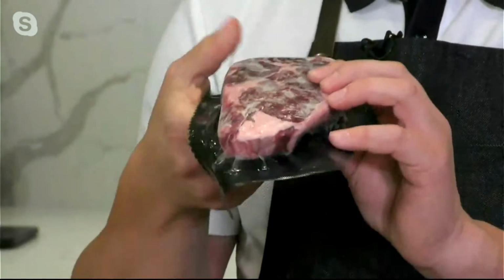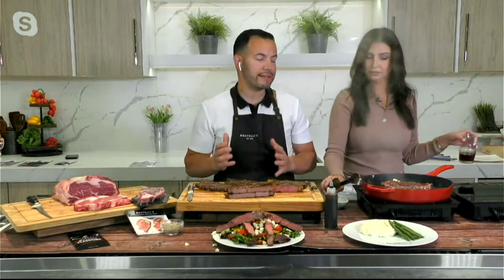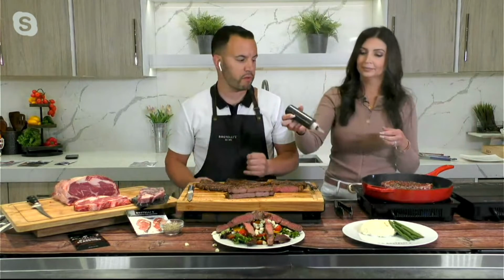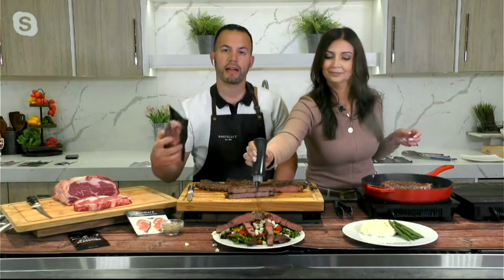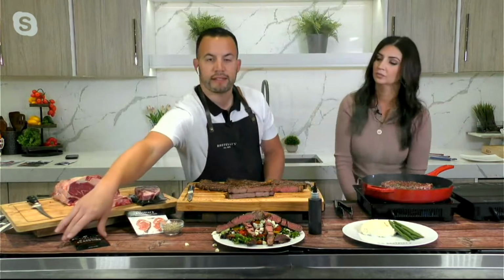You're going to take this, put it in your refrigerator. If you're in a pinch, you can run it under cold water. You're going to let it sit there in your fridge overnight or under cold water for a matter of a few minutes, 20 to 30 minutes, and it'll thaw. But you want to get your steak to room temperature before you cook it. So take it out of this package once it's been thawed, let it sit on your counter for 30 to 40 minutes, let it get to room temperature, then take the seasoning that we give you.